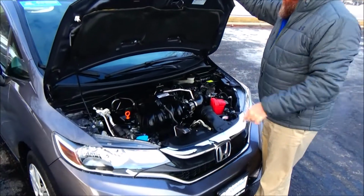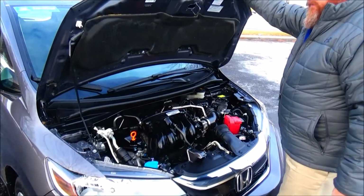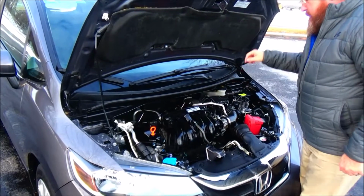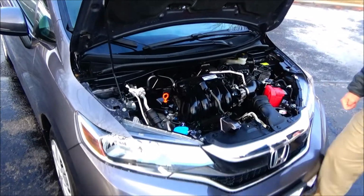Under the hood, we have a 1.5 i-VTEC 4-cylinder motor, front wheel drive, 4-channel independent analog brakes for your safety, clear reservoir for your windshield washer fluid, engine coolant, and power brakes, insulated dipstick, poor oil check, and oil fill, maintenance-free battery, easy access to the air filter, and centrally-located fuse box.